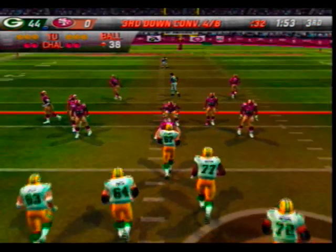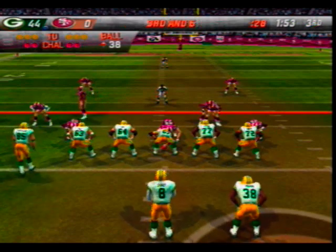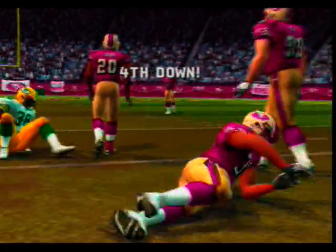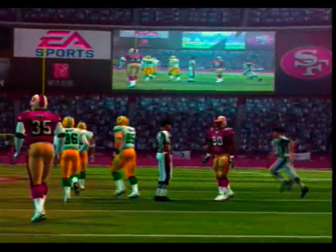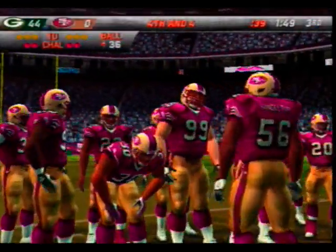Third and 6. Ball on the 38-yard line. These third downs haven't been much of an obstacle, and it's helped them take the lead. Howell comes up to make the play at the 36-yard line. They don't make it to the marker, but they could try a long field goal.